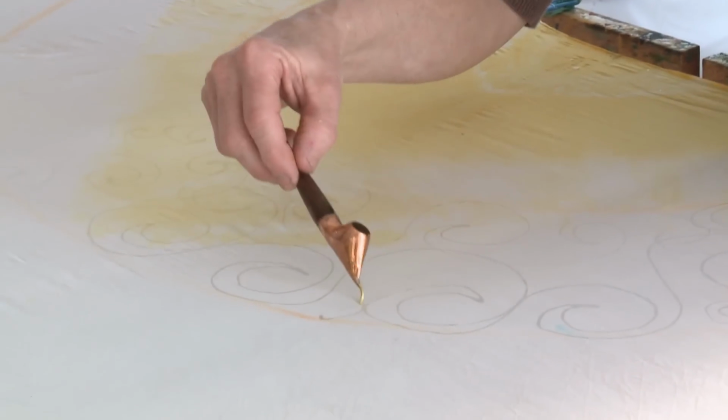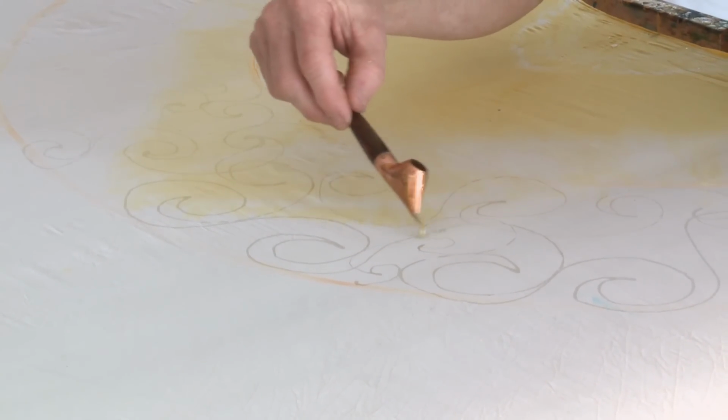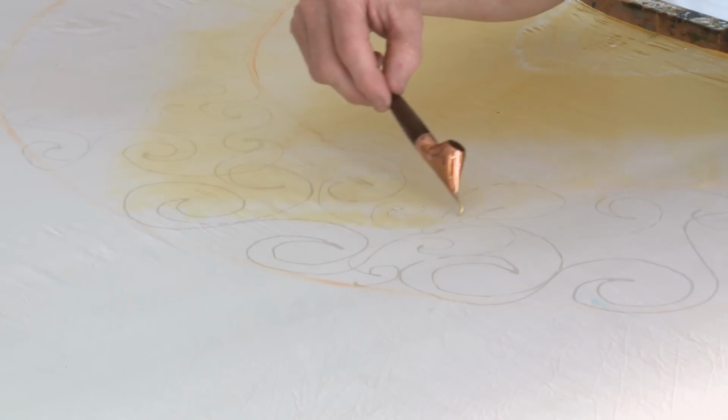Wherever the wax is going to be a white line. And it will also control the bleeding of the dyes. So when I paint the dye inside the shape, it will bleed up to the edge of that line. Unless there's a break in the line, the dyes will stay on this side of the wax.